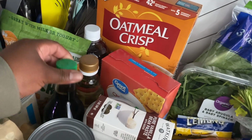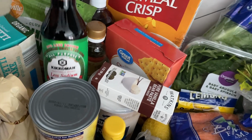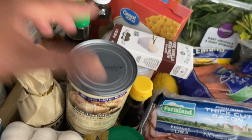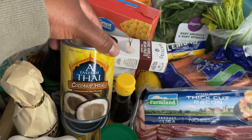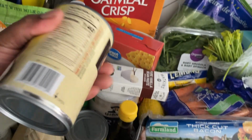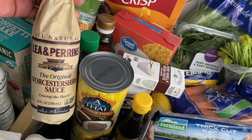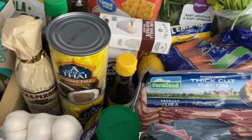Soy sauce also for some of those meals, and plus you just need soy sauce. I decided to pay a little extra and get the Kikkoman. I think they won in America's Test Kitchen, but I think it was the regular soy sauce. I don't know what soy sauce I'm supposed to be eating, but whatever. This coconut milk certainly didn't win any of their awards, but I've had it. It tastes delicious. The ingredients are basically just coconut water and guar gum, so I'm happy with it. I wanted to get the Walmart brand Worcestershire sauce. They didn't have it. It would have only been $1. I think I paid $4 for that, which is crazy.